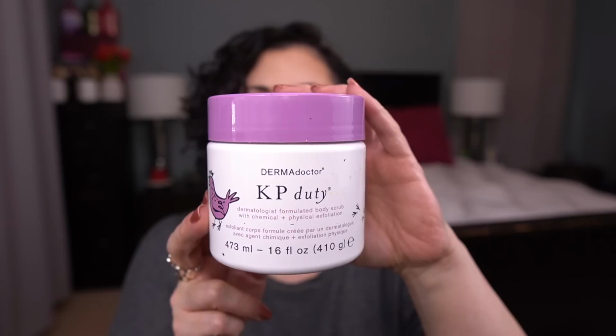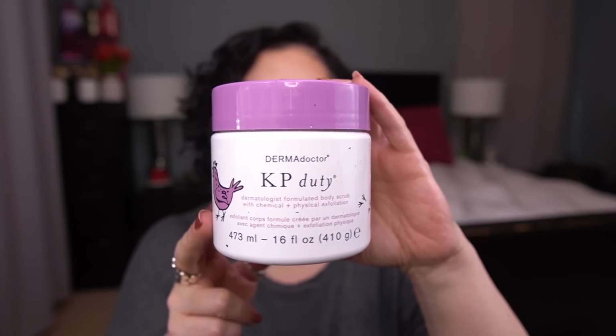And then I have two scrubs. This one had some good use on it. It's really only used for my KP. It's by DermaDoctor, the KP Duty with chemical and physical exfoliation. I don't think they make this anymore. I've had this in my collection forever and I finally finished it. I'm so happy. It's all done.